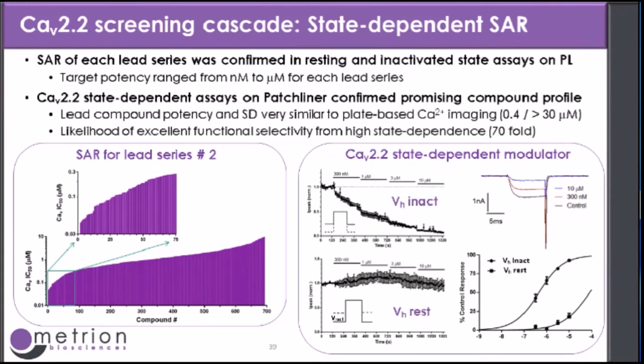On the top right, we can see an individual cell recording. Higher concentrations of compound A give a reduction in the amplitude of Ca2.2, but there's no obvious change in the kinetics of activation or deactivation. And most significantly, in the bottom part of the graph, you can see the resting state assay. Even up to 10 micromolar, there is no real effect of compound A on the resting state Ca2.2 channels.